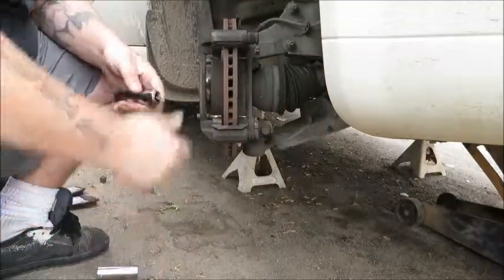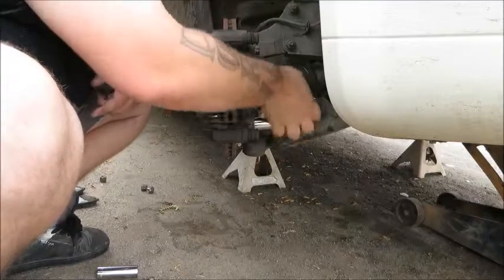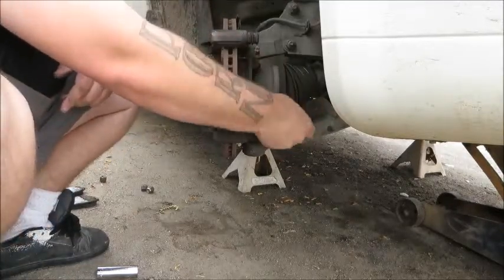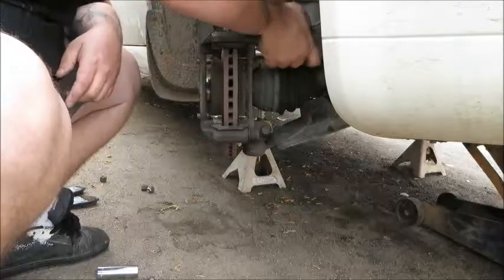Once you get them loose enough, they should come off by hand, or you can use just the socket. It'll be a little quicker than the ratchet too. So as you can tell, I turned the front wheels to the passenger side so you have more ease of access to get to your bolts.